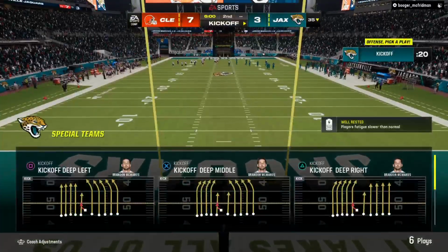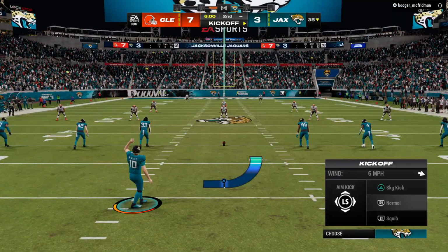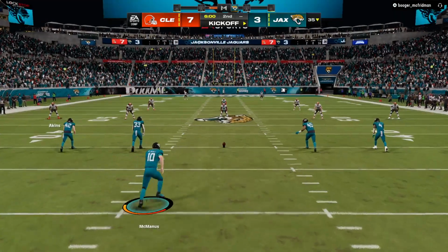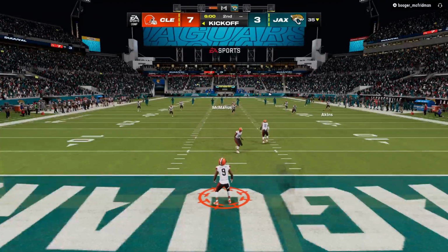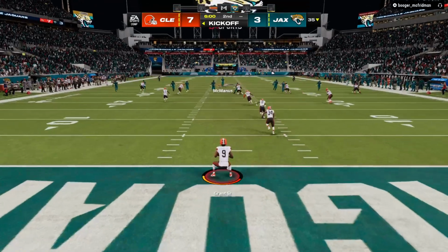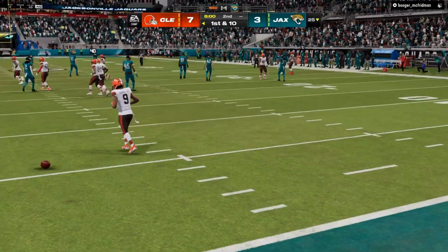Second quarter now from Jacksonville, and it's the Jags with the football. As they've got it as we resume action. Now McManus on to kick this one off. And this will be a touchback as Grant opts not to return it.